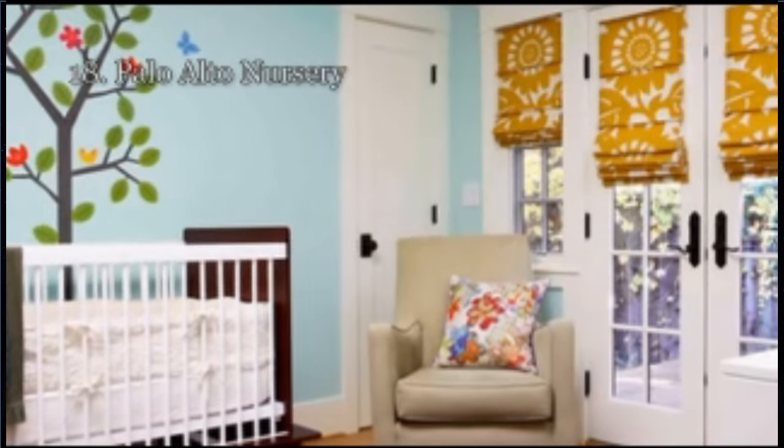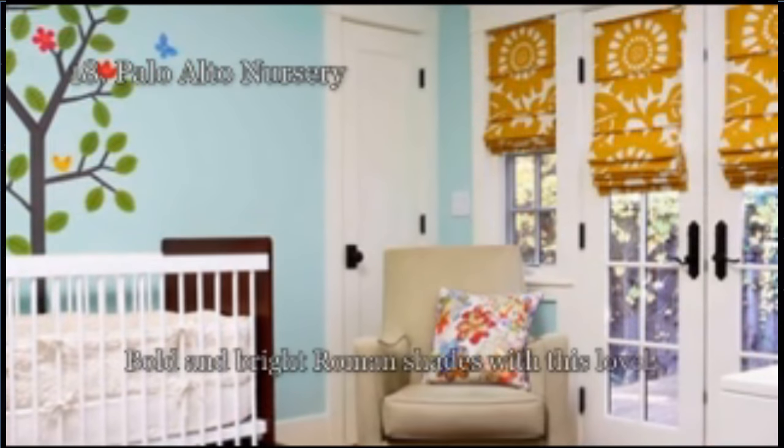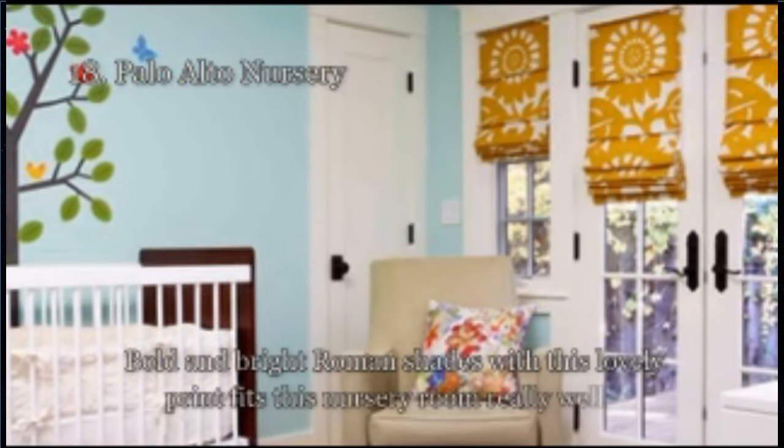18. Palo Alto Nursery. Bold and bright Roman shades with this lovely print fit this nursery room really well.